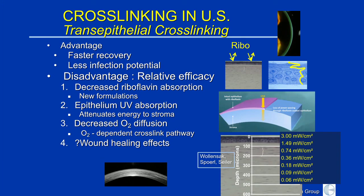The disadvantage is its relative efficacy. That is, it is difficult to have the riboflavin soak through the cornea using an epi-on technique. The surface epithelial cells can actually block some of the incoming ultraviolet light, which can diminish the amount of cross-linking that you get. Because the epithelial cells act as a barrier to air and oxygen diffusion, as you just saw, oxygen is important in the cross-linking reaction. There might not be as much oxygen, hence less of an effect. And also, there are wound healing effects because you're not going as deeply into the cornea. There may be changes in the ultimate healing effects that would affect the outcome.